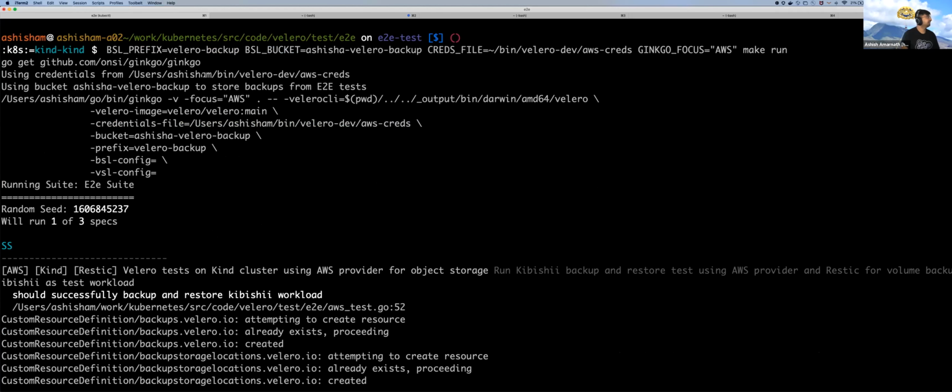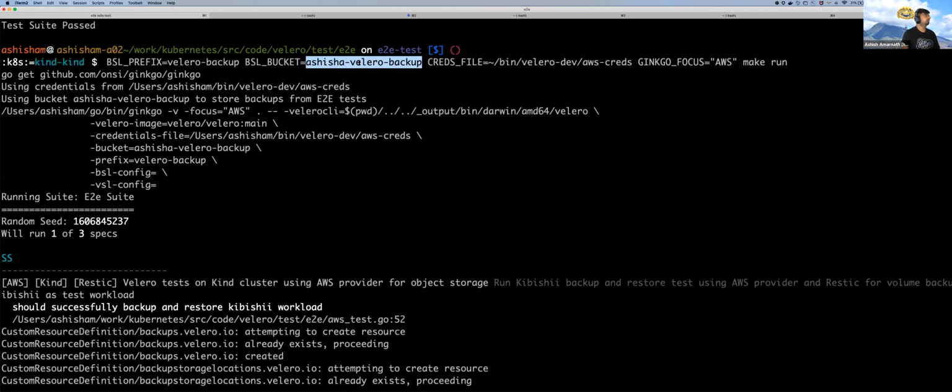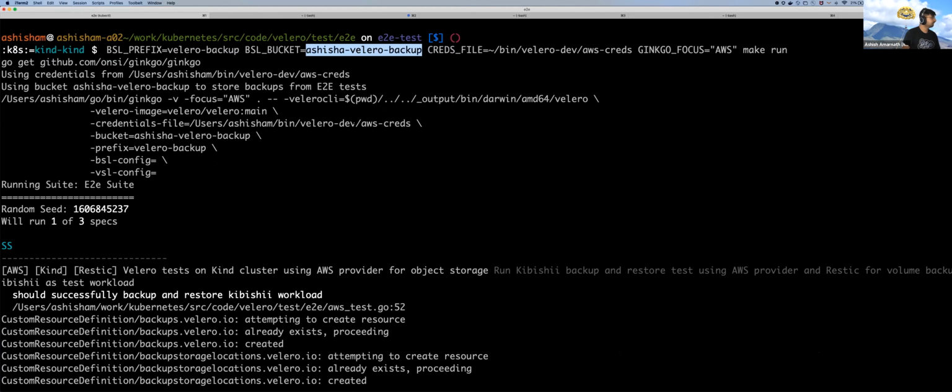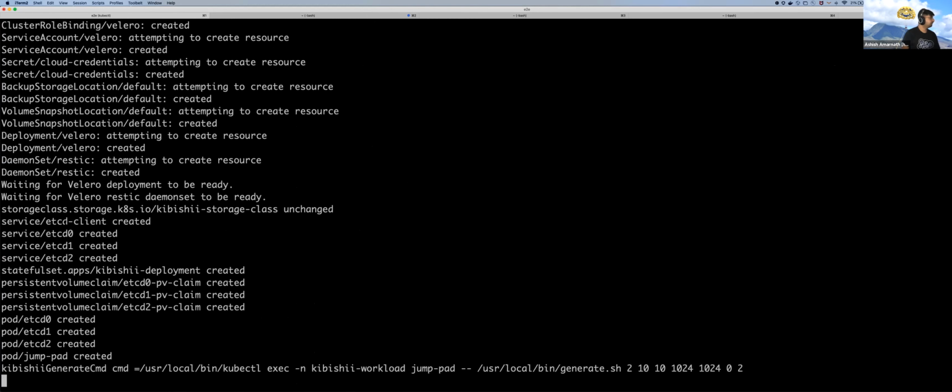So this is how I ran the AWS specific tests, Ginkgo Focus AWS, using these credentials, and this is the bucket that I wanted to store the backups in. Yeah, now it installed Velero. Now it created the workload that we want to back up and restore. Now it is generating some data. It is going to run the same tests, but using AWS as the object storage location.